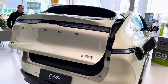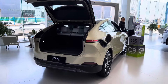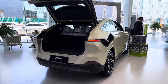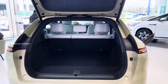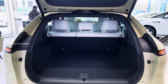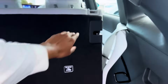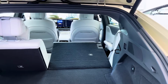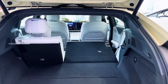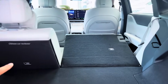Let's open the cargo. Must be the hydraulic cargo. Price is below 25,000 US dollars, and it's a big rival of Tesla Model Y. So the cargo space, 647 liters. Wow. And if you fold down your second row, just like that, you have to do it manually, then the cargo space will be 1,752 liters, which is more than enough.